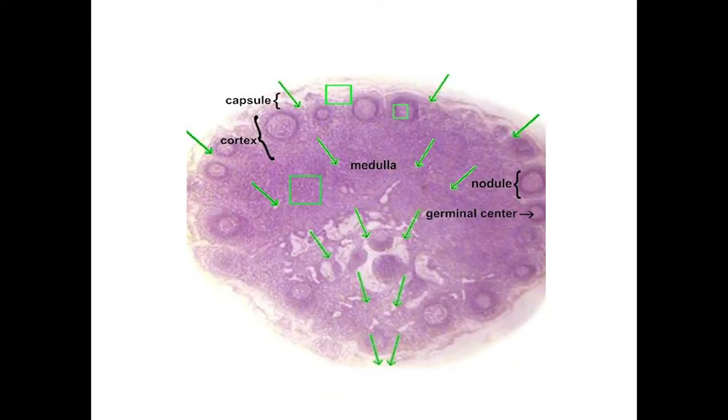We have here another illustration of the appearance of the lymph node under the microscope. What is emphasized in this illustration is the presence of a lighter area in the lymph node nodule. So we have here a darker area, and at the center we have a lighter area we call the germinal center. And there are arrows presented here, which show the direction of the flow of the lymph fluid within the lymph node, from the body of the lymph node going into the efferent vessel and out of the lymph node.